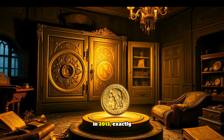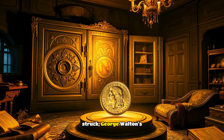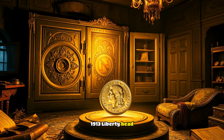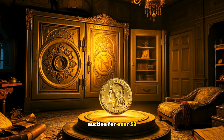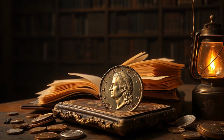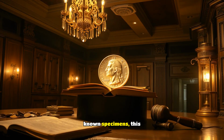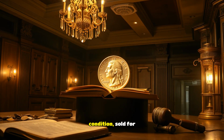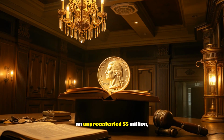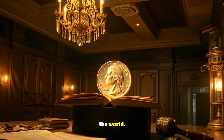In 2013, exactly 100 years after it was illegally struck, George Walton's 1913 Liberty Head nickel sold at auction for over $3 million. But that wasn't the end of its incredible journey. In 2018, another of the 5 known specimens, this one in pristine condition, sold for an unprecedented $5 million, making it one of the most valuable coins in the world.